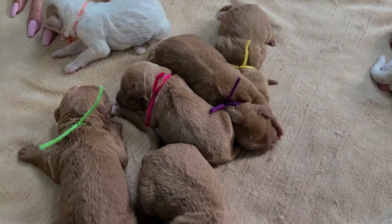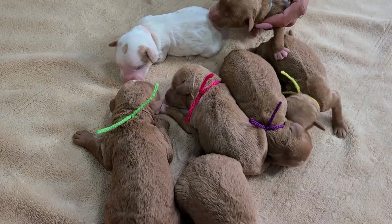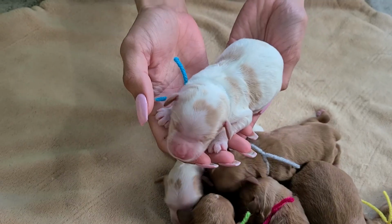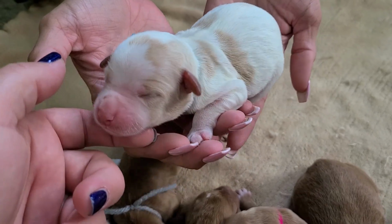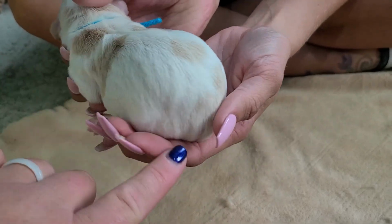Let's see, blue is Andy. He's also a party, and he's wavy. Look at those spots right here all on his head. Oh, he's so cute. And down on his back, oh, he is just going to be beautiful.